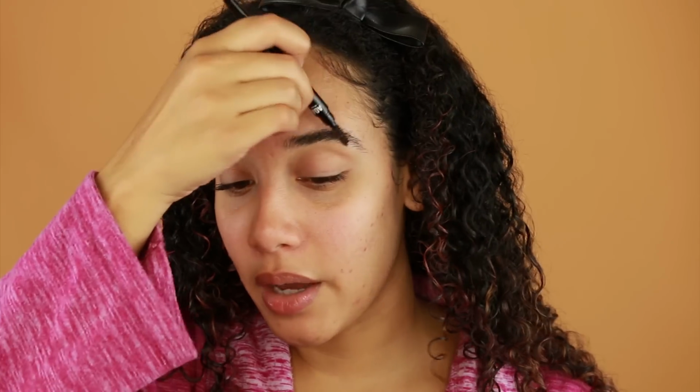I don't do very much. This is from AOA. This is the Sculpting Brow Pencil. So like I said, I don't do much here. I'm trying not to make them perfect or anything. I just normally just fill them in. That's really what I do. I kind of get the bald spots, and I don't have super arched eyebrows, which I'm okay with. So I just kind of fill them in.